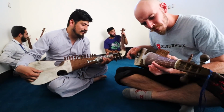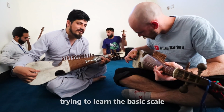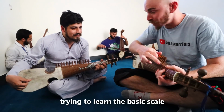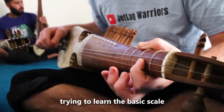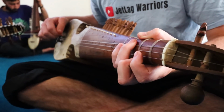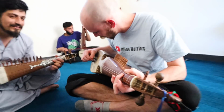Now I did have a bit of a lesson with the rubab. Here, third one. Top string. Third string, behind the fret. This is called a fret. Then the second fingers. Well, hold on. Let's do the first part. The first part is like this. It goes bing, bing, bing. Oh, I messed it up. Hold on. Oh, wrong one.